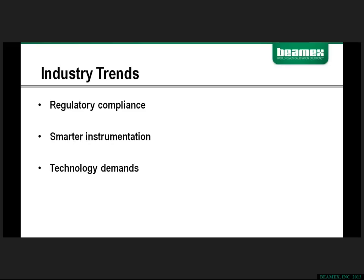So we'll start off with a couple industry trends. Regulatory compliance is one. We're all noticing not only do we have FDA regulations that are required in order to sell pharmaceuticals in the United States, but we have other regulations that are coming into play, like with EPA. You have greenhouse gases that have to be tracked, and you have to have some way to follow that within your database, OSHA requirements, etc.